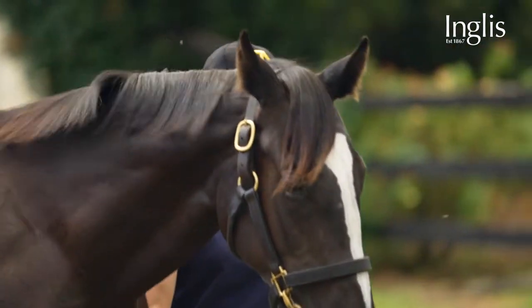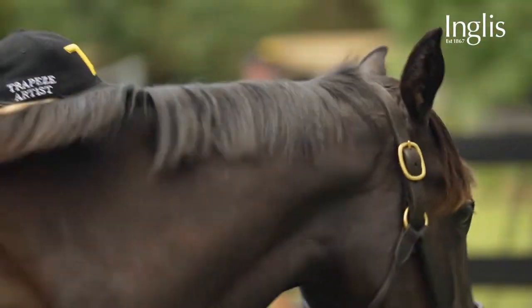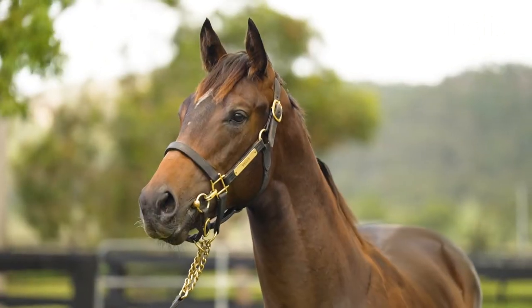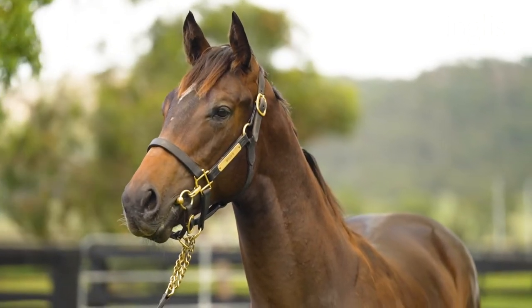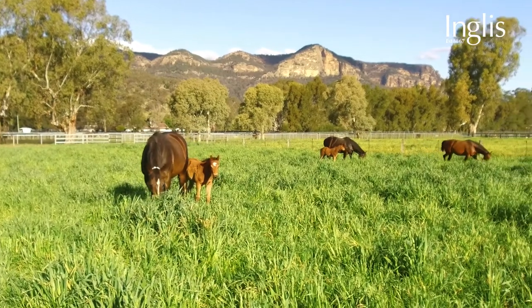Overall, the feedback's been fantastic, and the trainers that have purchased them already have really got behind and supported them. They're going to the leading trainers, and they expect what they see. Trapeze himself, we paraded him on the farm to a lot of these trainers, and typically they've reported back to us saying that's exactly what their yearlings have presented like, and they're happy to stall in and buy these horses.